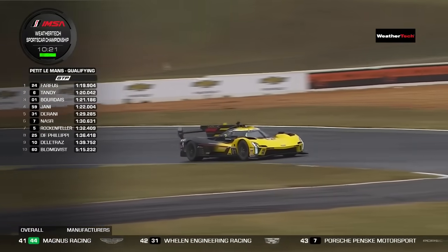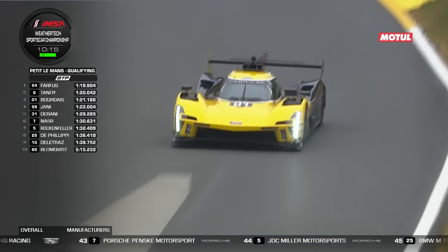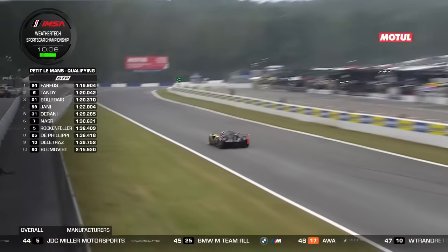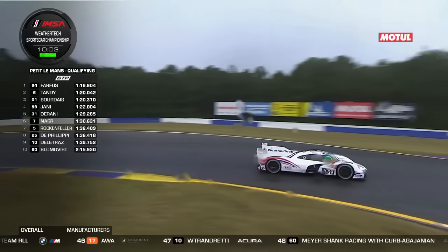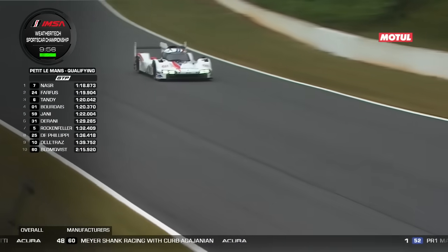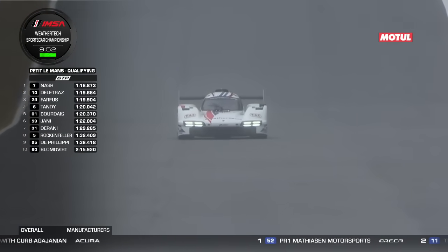So there shouldn't be too many marbles out there, and maybe just a little more grip to be found. Bourdais over the top of the hill and through to turn 12, crosses the line and improves his time, but Nick Tandy's gone ahead of him on his first flying lap. Tandy with a 20.0, just over a tenth and a third behind Augusto Farfus. And Felipe Nasr in the number 7 Porsche Penske Motorsport machine.